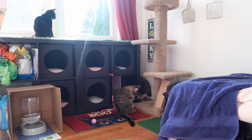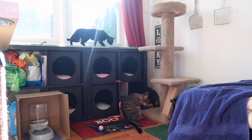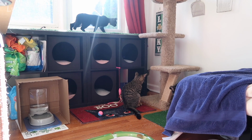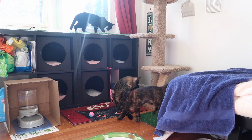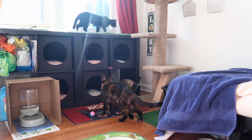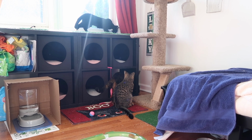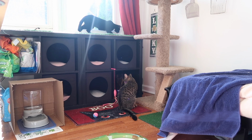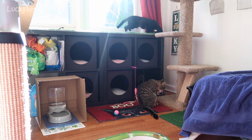Nancy's in the corner. She's probably going to jump up. No, she's scratching on the curtains. They like that corner. Hey, Goldie. I don't know why they like that square without the cubby hole. Now Goldie's in that square.